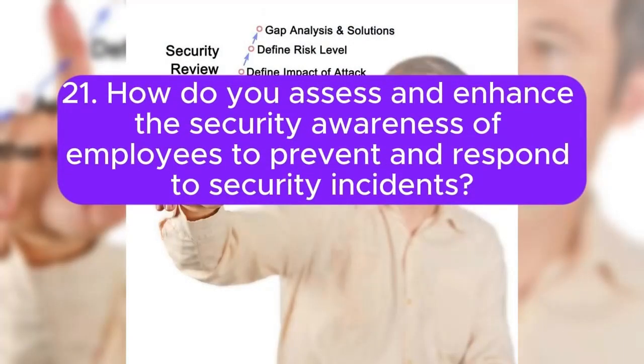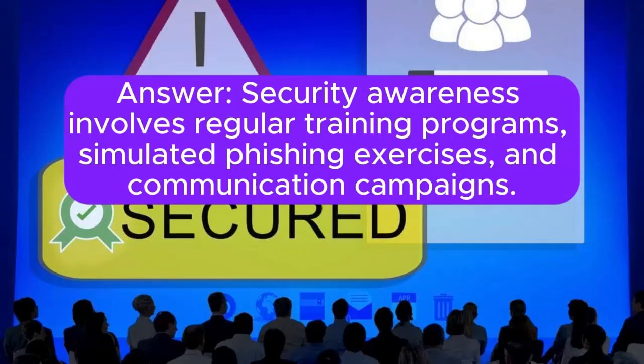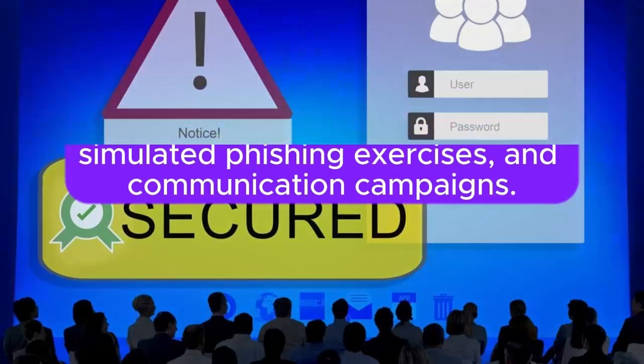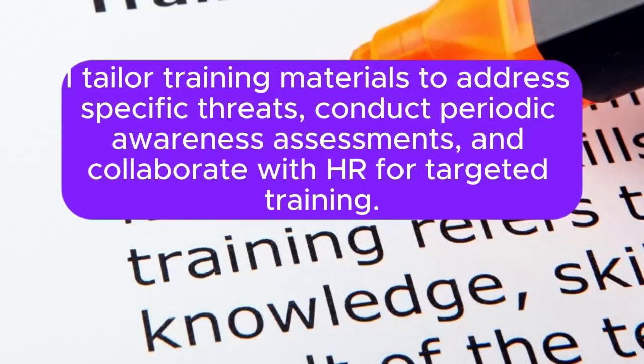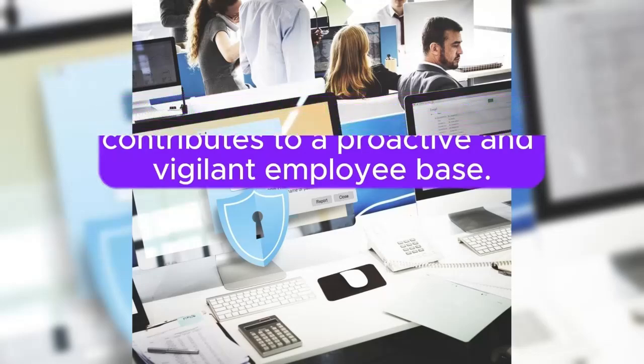21. How do you assess and enhance the security awareness of employees to prevent and respond to security incidents? Answer: Security awareness involves regular training programs, simulated phishing exercises, and communication campaigns. I tailor training materials to address specific threats, conduct periodic awareness assessments, and collaborate with HR for targeted training. Enhanced security awareness contributes to a proactive and vigilant employee base.